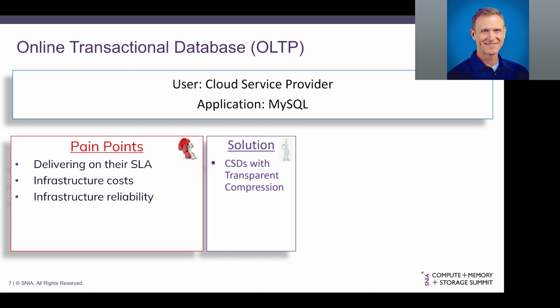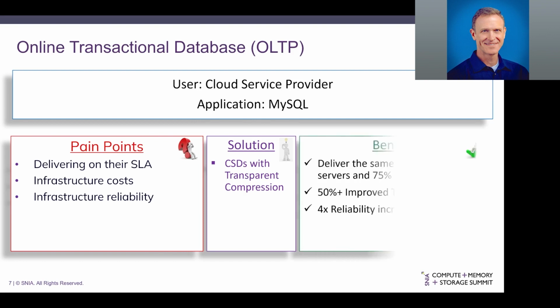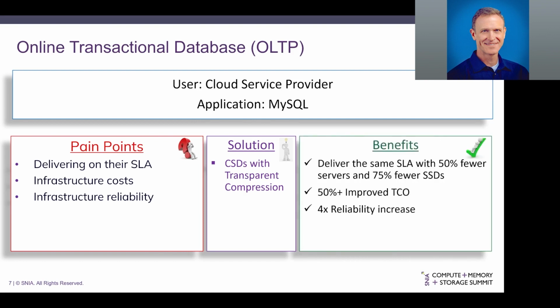So they tried out using our computational storage drives with transparent compression to see what that might be able to do for their systems. What they saw was that they could achieve the same SLA and the same, not just the same performance, but also the same reliability or better reliability for the overall cluster with half as many servers and a quarter as many drives. So this improved their TCO, and then by that reduction in component count, further increased the reliability of their cluster.